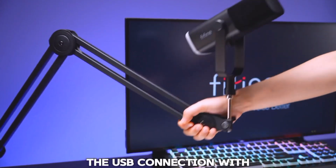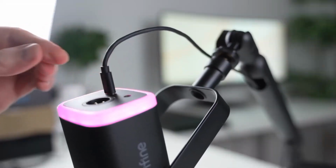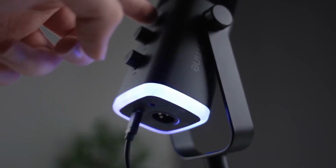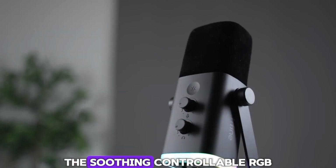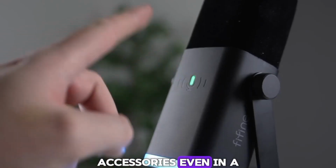It grows with your studio setup, improving vocal audio flexibility. Also, the USB connection with handy mute is a game changer. It's perfect for beginner creators or daily podcast work. Moreover, the soothing controllable RGB matches your PC gear accessories, even in a dim room.